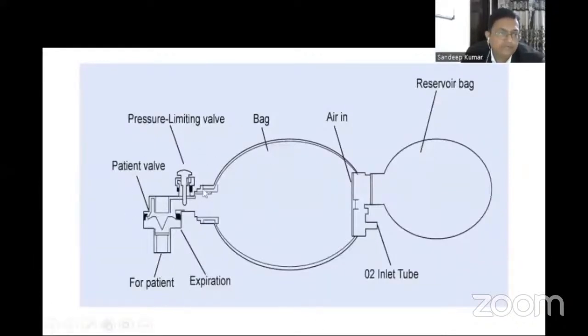The patient end has three types of unidirectional valve. One is the pressure limiting valve, another is the expiratory valve, and there is a fish mouth unidirectional valve, which allows the oxygen and air mixture, whenever the bag is squeezed, to go straight to the lungs without any backflow towards the bag.